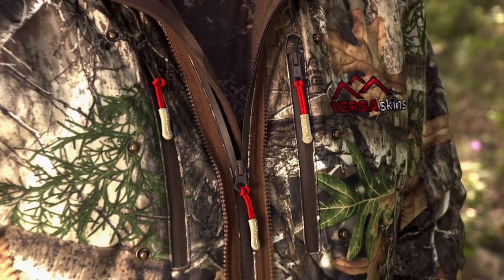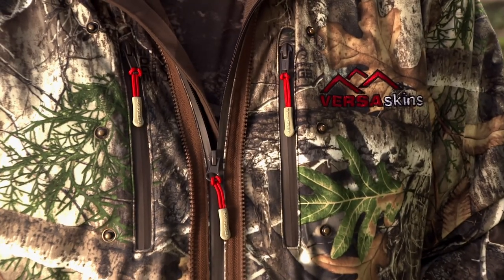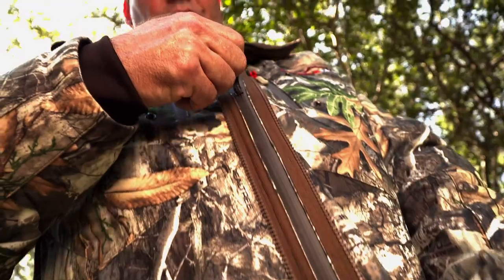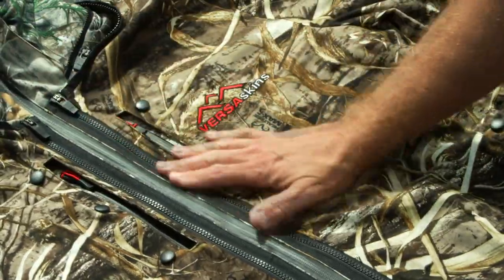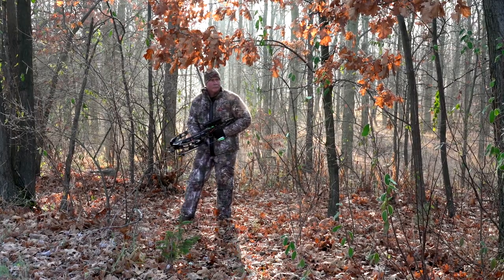Next up, let's look at what makes VERSAskins a hunter's go-to system for being prepared for any situation. First, the industry-leading YKK water and windproof zippers equipped on the base layer jacket make installing the other camo skins as easy as can be and ensures that your VERSAskins will last.